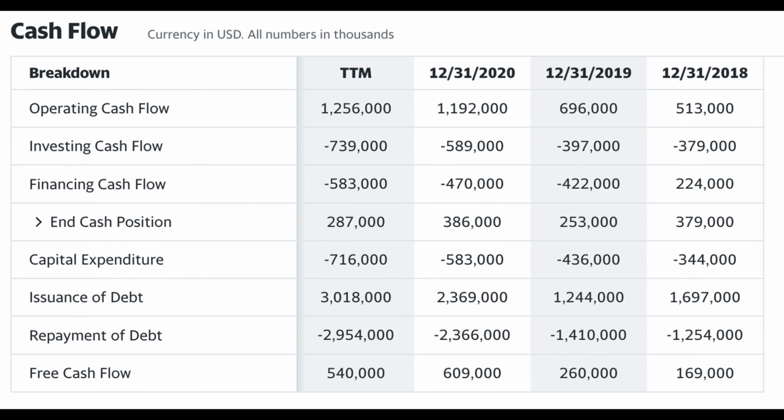Now let's take a look at the free cash flow figures, taken from Yahoo Finance. Unfortunately we only have 3 years worth of data here, but free cash flow is one of the most important things when it comes to a business. In 2018 we had about 169 million US dollars, then in 2019 $260 million, and in 2020 we had 609 million US dollars. So you can see this has increased year on year.